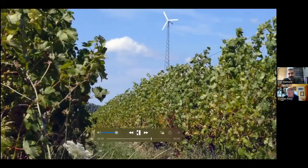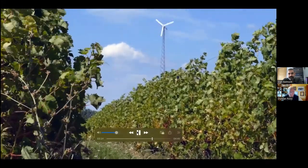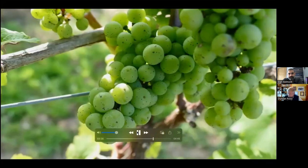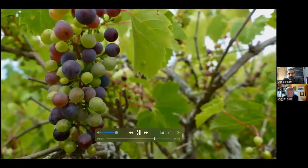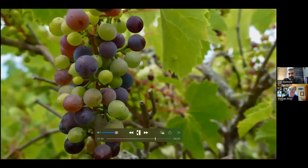Truly, every winery in this region is unique. We have mead, we have fruit wines, we have the more traditional grape wines, hybrids, vinifera, sparkling, late harvest, and the wonderful capability of doing ice wines in the region too. So there's so many things to try, no matter your palate style. I definitely would recommend coming out and giving it a sample.